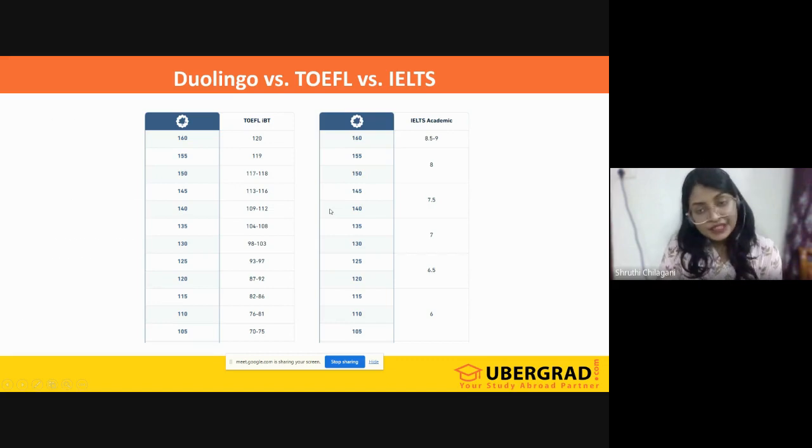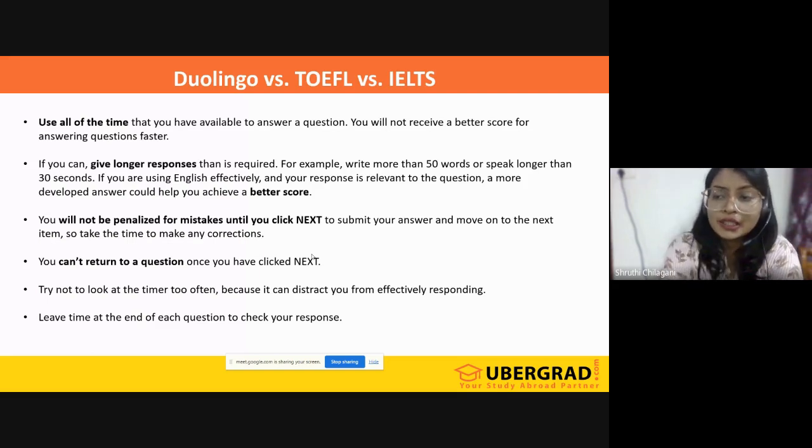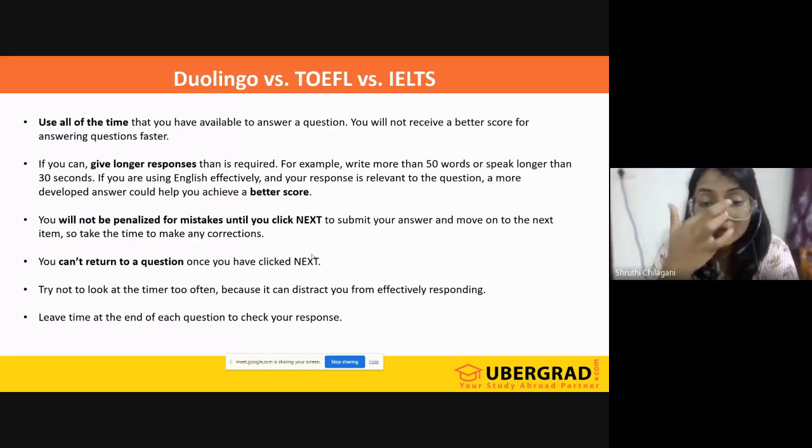Okay, cool. Next. These are some points which you should know when you start your examination. I'll just give a quick overview. You have to use all the time to write the question. If you write it faster, they don't give you any extra marks. They might tell you to use only 50 words or speak for only 30 seconds. But it is good if you can write more and speak more, because the longer you do it, the more time the system gets to evaluate your abilities. If you're speaking or writing longer, the system understands that the student is able to write more, which means the student knows better English.